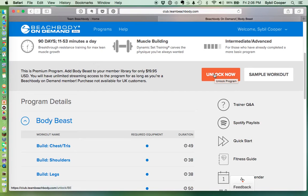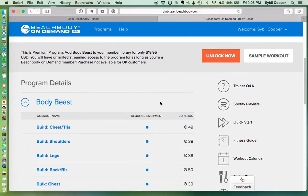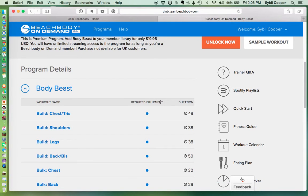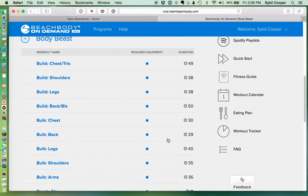And so here, Body Beast is just $19.95 for customers. And if you're a coach, it's 25% off of that. And this is available to you as long as you have Beachbody On Demand. If you were to cancel it, say, for 6 months and decide you want to sign up again, as long as you use the same email, all of your purchased programs will still be available. So you won't lose anything as long as you use the same email. For some reason, if you have to change email, then you'll have to call in and have them switch it to the new email address.